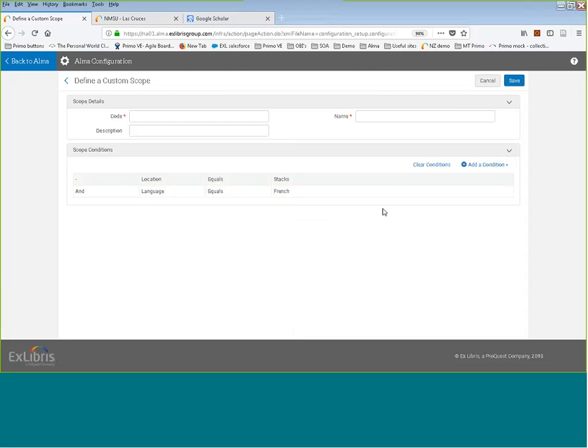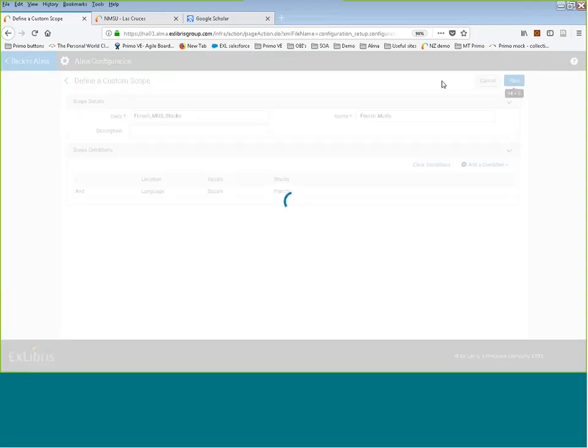So whenever I'm going to be searching something in my view, it's also going to make sure that it's part of the music library stack location and that the language is French. So this is going to be my French music stacks. Again, this is just a code. Stacks. And we'll call it now French music. And save. And I can go and use that.